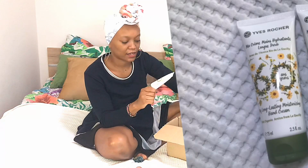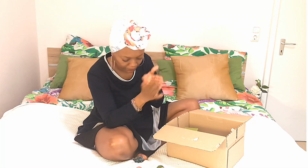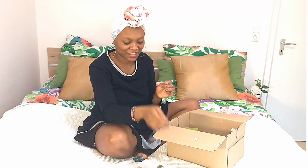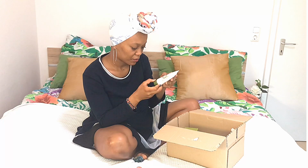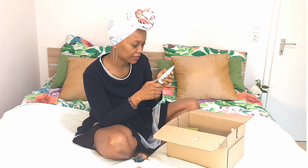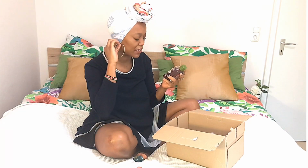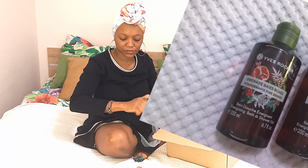Now this one is a hand cream. Let's try it out. Oh my goodness, that smells so healthy. Yeah, it's organic, with organic arnica. Moisturizes and protects hands. This one is another shower gel with pomegranate pink berries. Wow, it smells just so fruity.